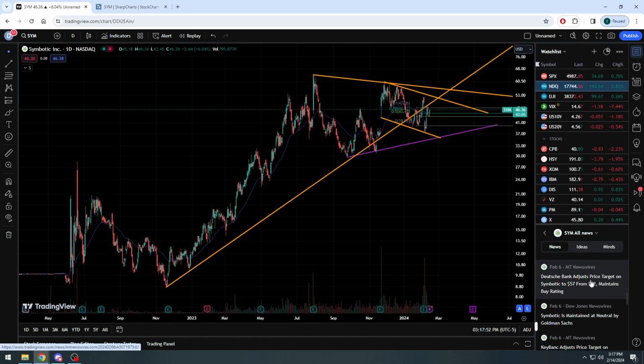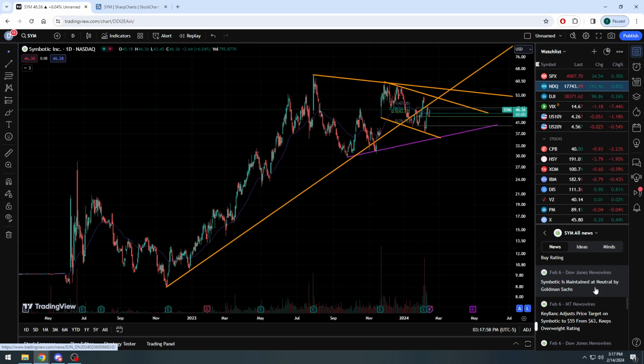Deutsche Bank. There you go. Raises price target to 57 from 52. Maintains buy rating. So that's why, again, just like when we looked at the analyst recommendations, they're all pretty much saying to either buy it or hold it.